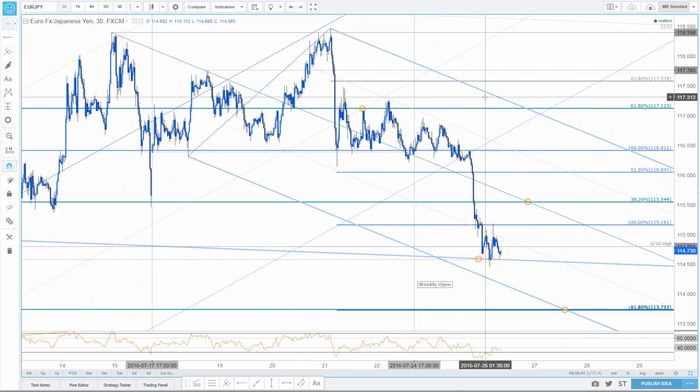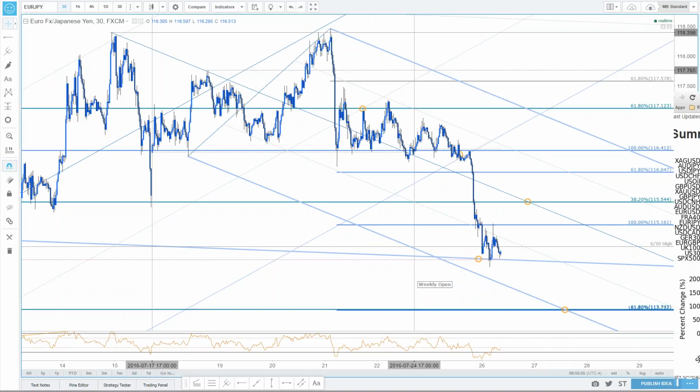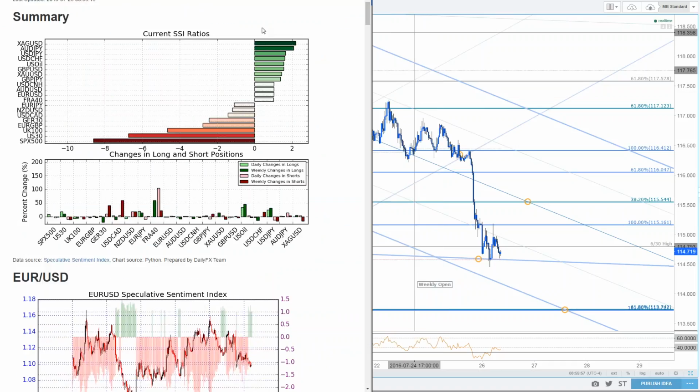I'll just leave this pitchfork here for now, guys. We'll see how that reacts heading into the U.S. Open. Euro Yen SSI as of yesterday was bullish, so this may be a correction. Mir, good point. Here's what SSI looks like, brother. So let's take a look at Euro Yen.